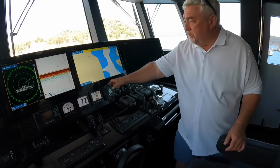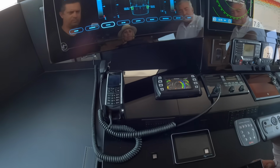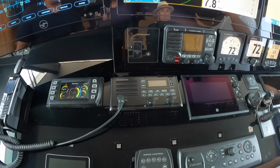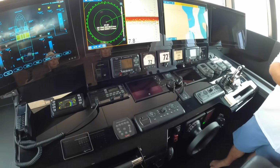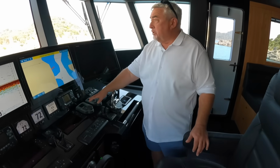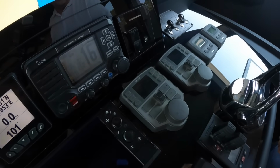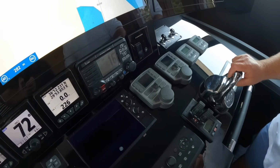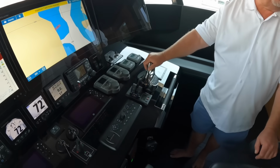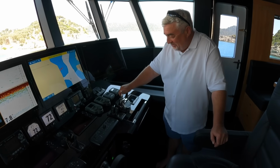So we've got 2 VHF radios, a satellite Iridium phone, and a Furuno loudhailer, so you can interconnect with all rooms, with all areas, the engine room, without holding walkie-talkies on speaker. It's got 2 searchlights. They're excellent quality, very strong new LED searchlights. Here are your proportional hydraulic thrusters, 53 horsepower each. So this boat can go sideways almost 3 knots.